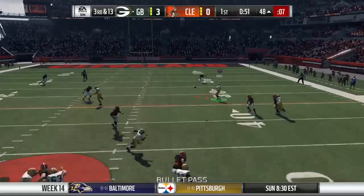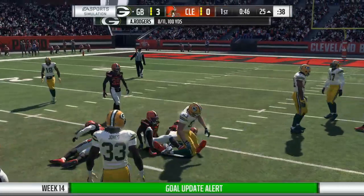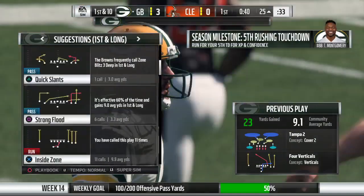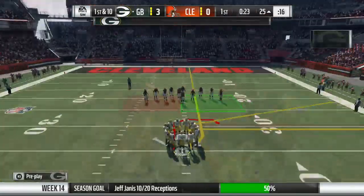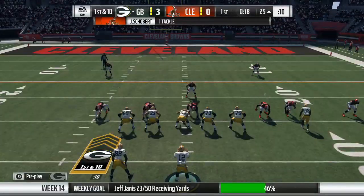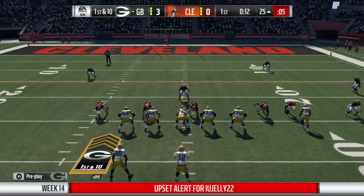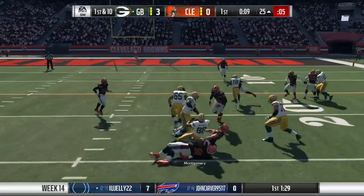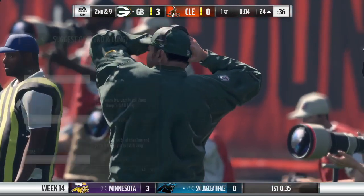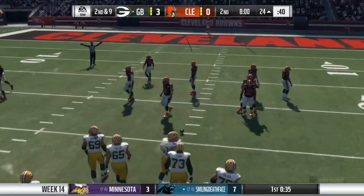Working from the gun, Rodgers. Complete to Janis. And they're able to get this one down to the 25. 23 yards on the play. And defensively, they were in zone coverage there. Do you have to be a little careful playing against a good quarterback like he is to not play too much zone? Yeah, you have to be careful about how much time you're giving up. I think it's a good point you just brought up. So maybe if you still want to play zone, you go to a zone blitz scheme. And you can drop anyone out of your defensive front. Defensive end, defensive tackle. It doesn't matter. You just exchange someone to bring more pressure towards the quarterback and still try and cover downfield.